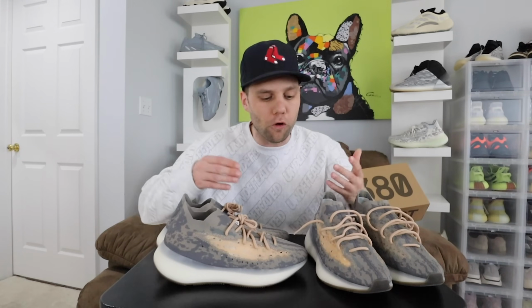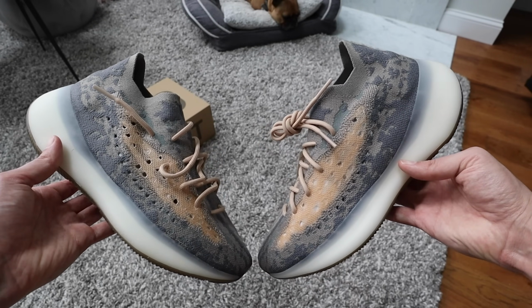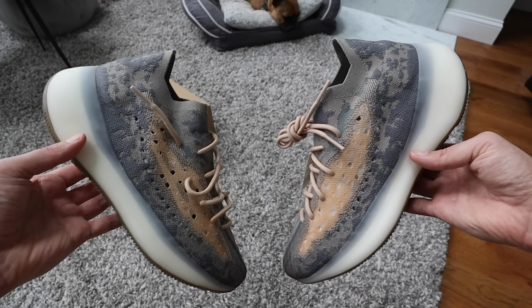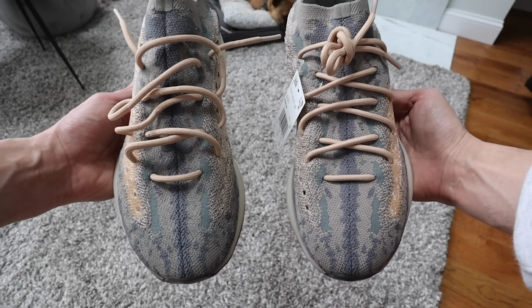We have Alien, the full reflective version, which is unlaced to make it a little bit easier for you guys to see, and then the non-reflective version. They're basically the same. You really can't tell the difference at all, unfortunately. I would have liked maybe a slight color change, so that when we're rocking them on feet, we've got something a little bit different, not just with the flash. When you hit this with the flash, the whole shoe lights up. I mean, it looks awesome.